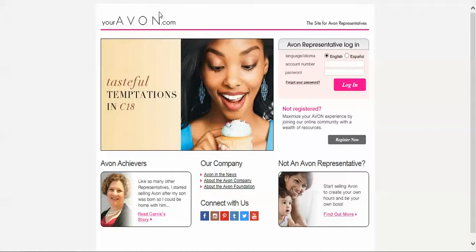As you can see at the top of the screen, you're going to go to www.youravon.com. When that comes up, it's going to come out just like this right here. And then as you see, this is your login screen. Typically, when you're set up, you will log in these two areas right here. But since you don't have a password yet, we're going to click on the words "not registered" right here.